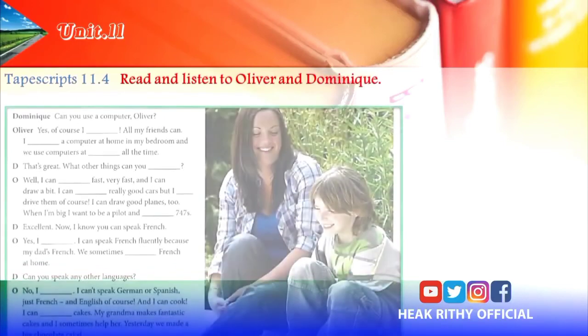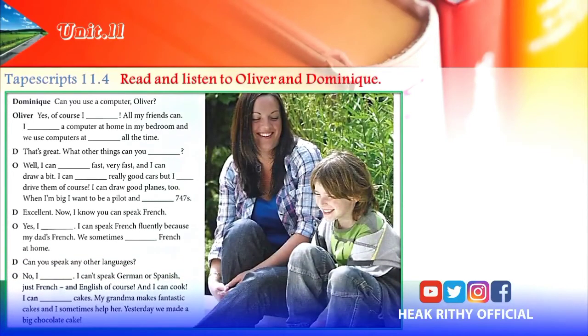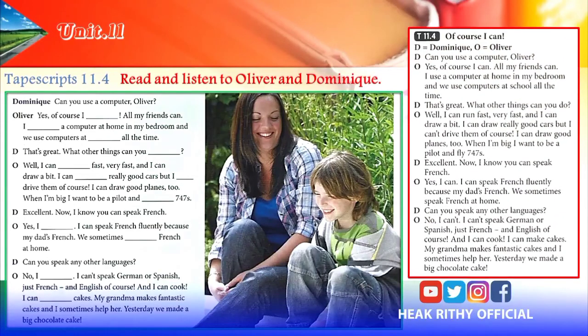Tape script 11.4. Of course I can. Can you use a computer, Oliver? Yes, of course I can. All my friends can. I use a computer at home in my bedroom, and we use computers at school all the time. That's great. What other things can you do? Well, I can run fast, very fast, and I can draw a bit. I can draw really good cars, but I can't drive them, of course. I can draw good planes, too. When I'm big, I want to be a pilot and fly 747s.